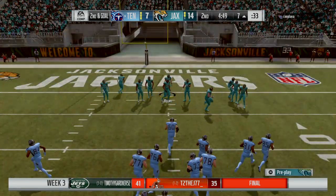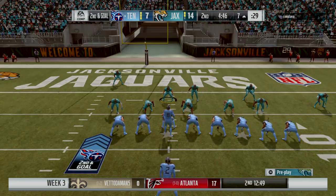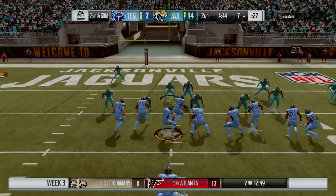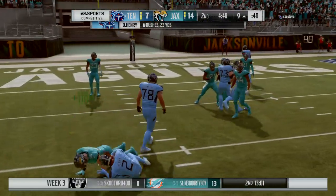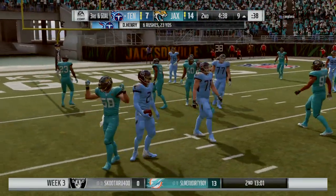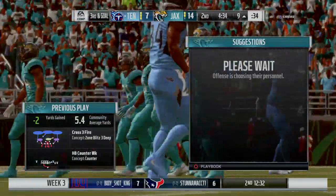Now from the 7, here's 2nd and goal. They'll give it to him up the middle, and he is met in his tracks behind the line of scrimmage. It's a loss of 2, now 3rd down.